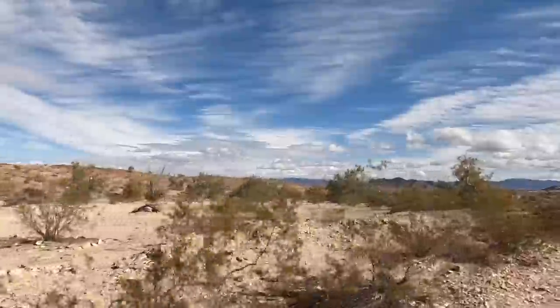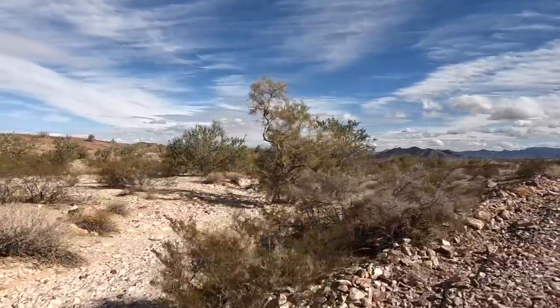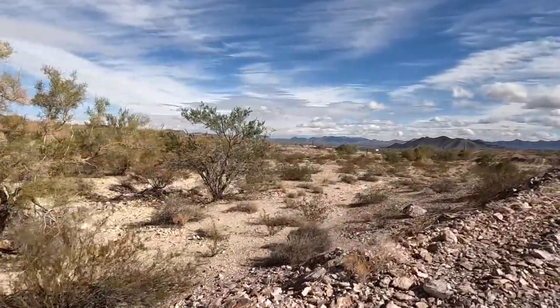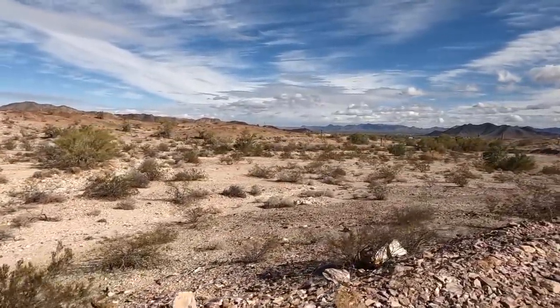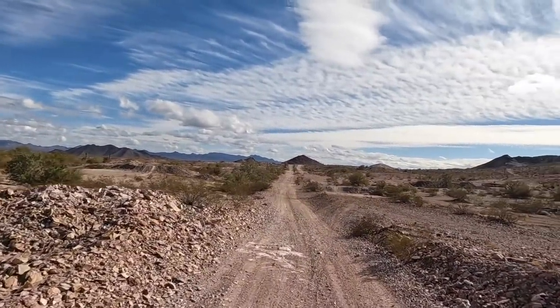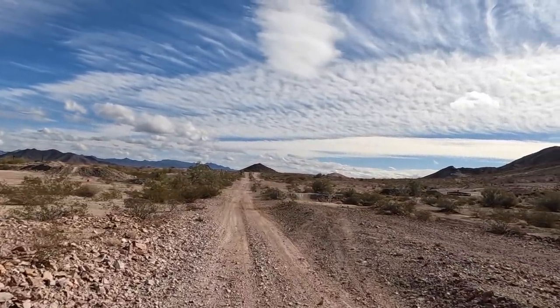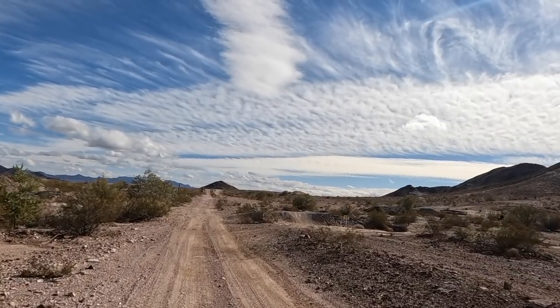You're really close to I-10 and you get some of the traffic noise, but it isn't too bad. I've stayed out here a few times. And talk about mining, a lot of the gold claims out here are private on this side. It's the other side of the road, Dome Rock Road, that you have access through the gold club.